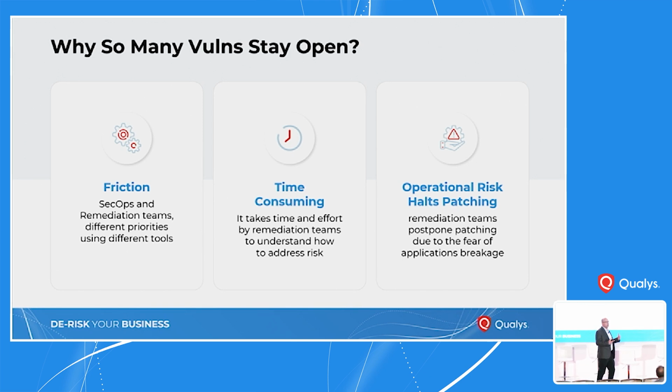And even if you're security and not the IT team that actually deploys those patches, the data that we have here will help you and your IT team be much more efficient.